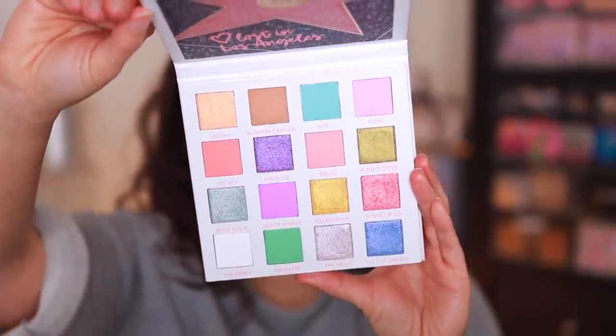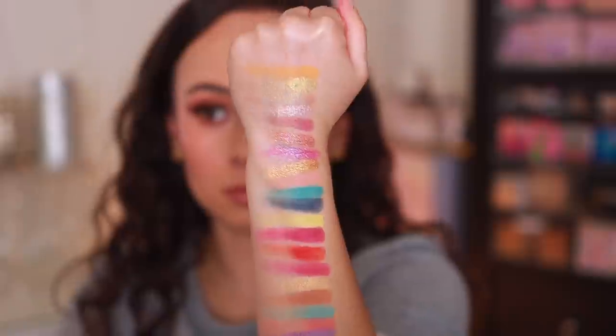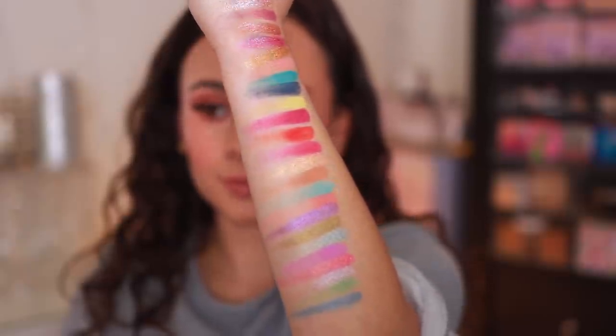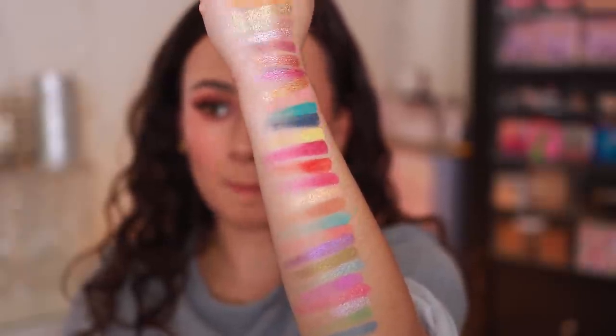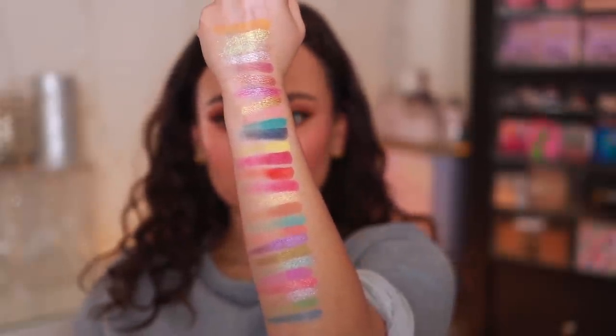Another recent kind of springtime favorite of mine has been Lost in Los Angeles. I also have Passion in Paris, Smitten in Switzerland. I have a ton that I really, really love. But seriously, if you are looking for the highest quality eyeshadows for the most affordable price, BH Cosmetics is where you have to go, especially now that we don't really know what's going to happen with the brand. I know you can get their eyeshadow palettes for a pretty good deal at TJ Maxx right now.